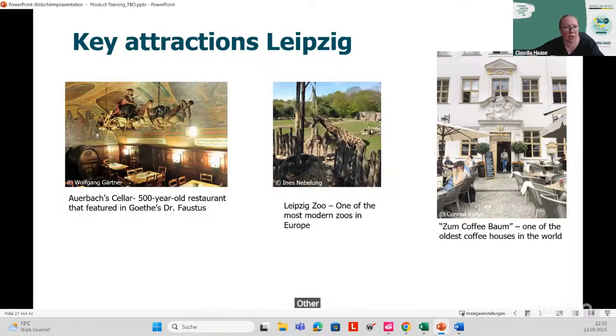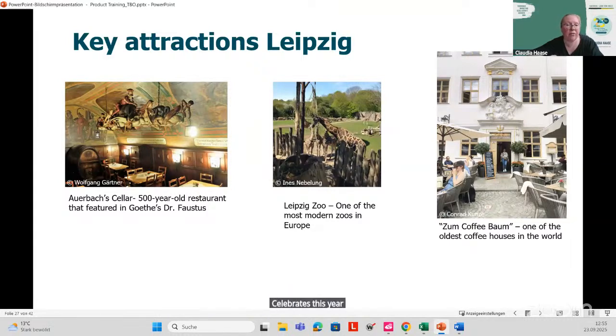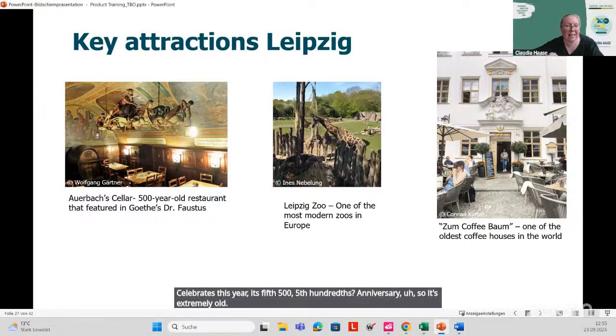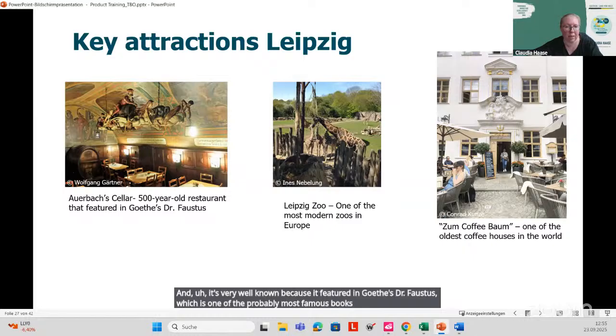Other key attractions are Auerbach's Keller, which is a very famous restaurant in Leipzig, and it celebrates its 500th anniversary this year. So it's extremely old, and it's very well known because it featured in Goethe's Faust, which is probably one of the most famous books in Germany.